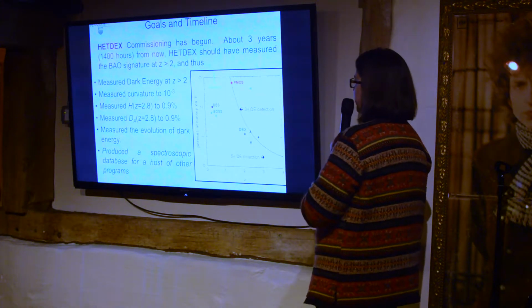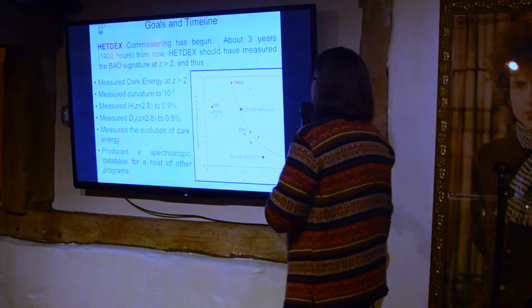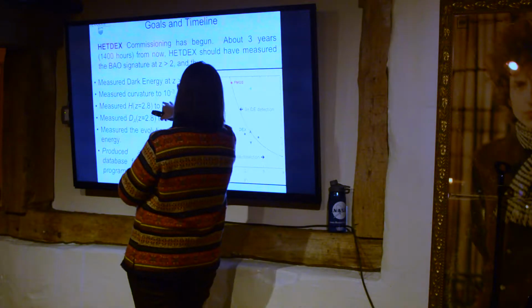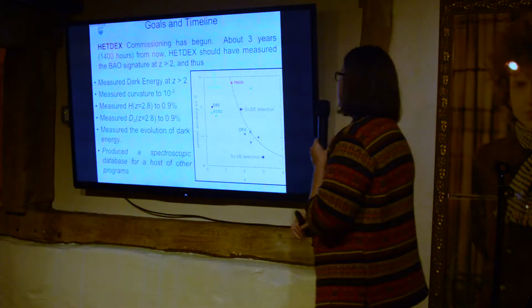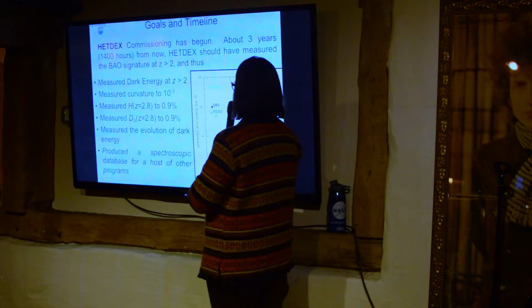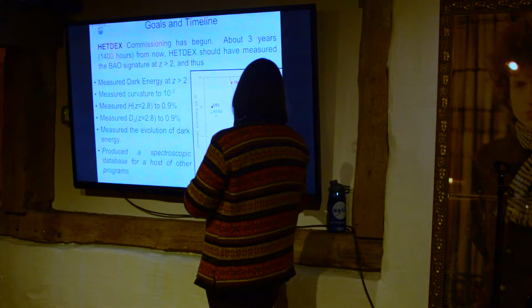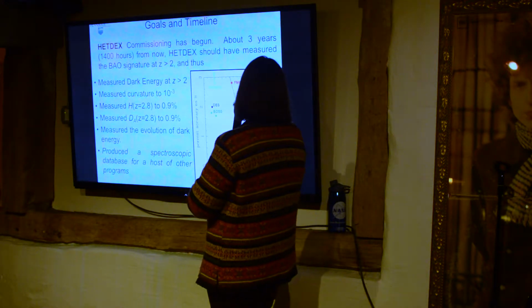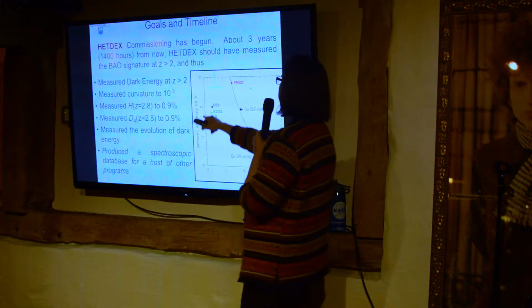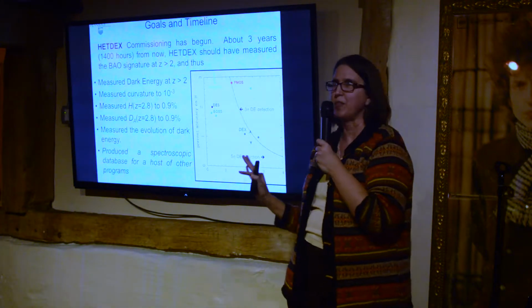Measure the curvature of the universe to about 1 part in 10 to the 3. Measure the Hubble constant to about 1%. Measure the evolution of dark energy. And this plot here is showing our percent accuracy on the Hubble constant versus redshift, and we're in a very sweet spot compared to these other surveys aimed at measuring the same thing.